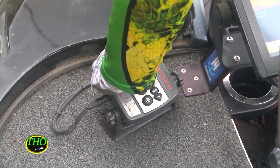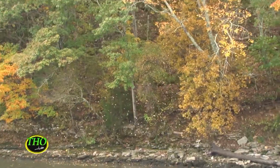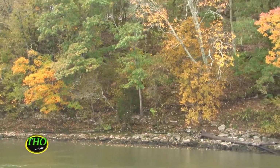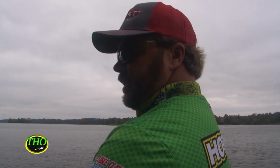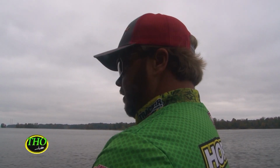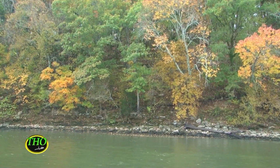You can see, I mean, this looks bluffy, but by looking at the bank, it's just got a good contour to it, a good slope. We got some pretty good current flow coming up against it. But the big thing is the water temperature's right for the shad to be on the surface. And it's hard to beat a shallow running crankbait when that's happening too.